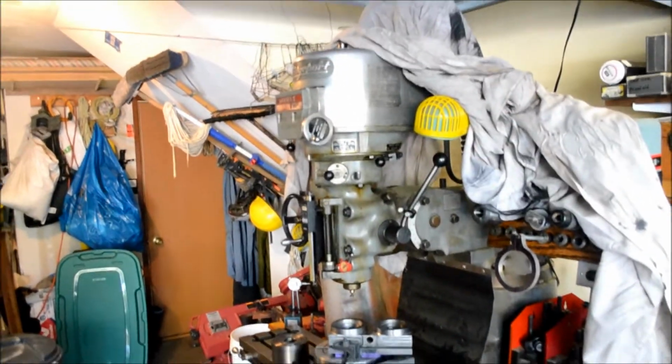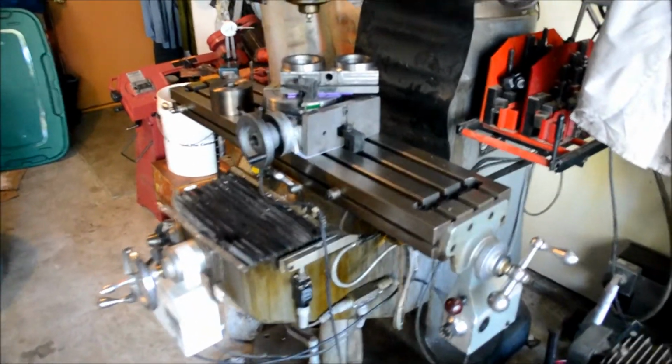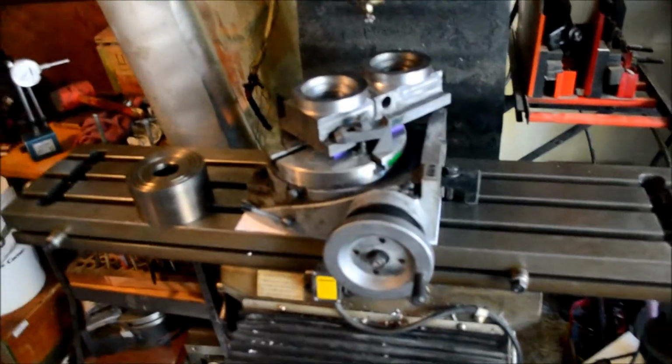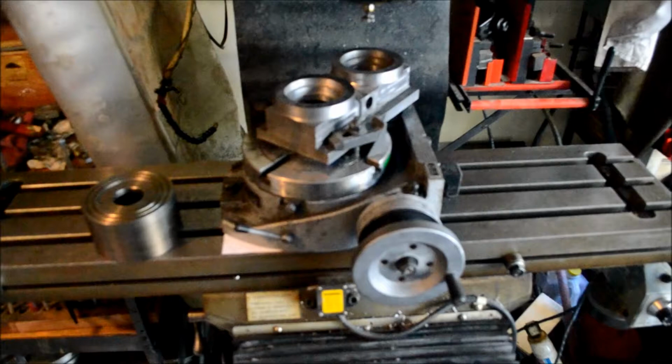So we got a new mill. It's a 9x42 Bridgeport as opposed to our 7x32 Jet. It's a bit bigger, it's a lot nicer. We have a digital readout, it's under the cover right there. It's a lot better equipped. Much nicer mill.